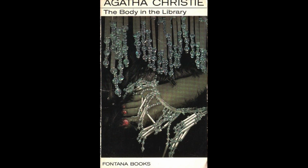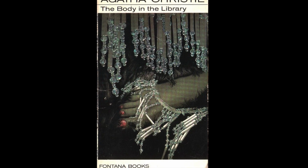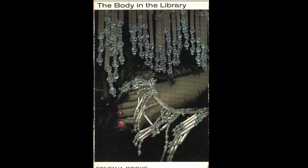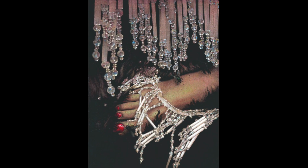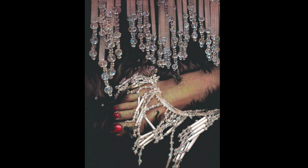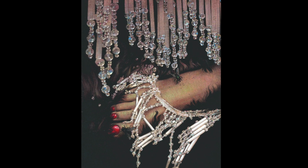Tom's cover for the European version of The Body in the Library is unusual in that it doesn't feature the library at all, focusing instead on the foot of the corpse, with white beads to represent the white spangled satin of the dress and a couple of flies to symbolise death and decay.